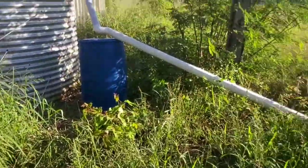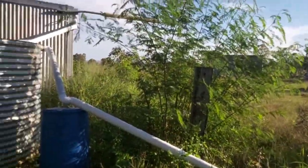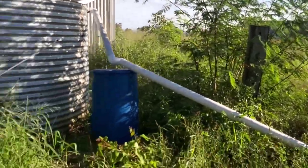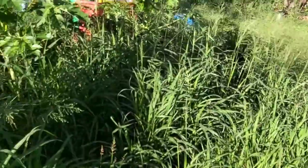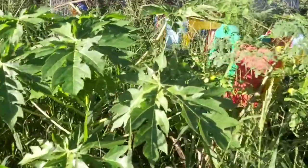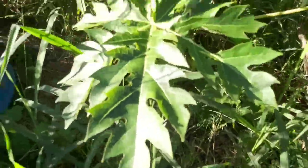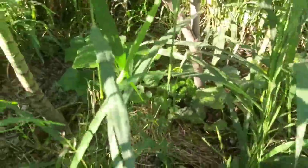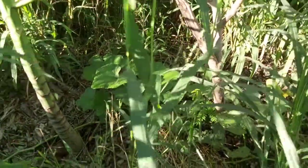I have been in here and trimmed things off a bit because I had to get to the water tank, so trimmed back some of the leucaena and gave it to the goats as food, which they absolutely devoured in a millisecond just about. Check out these pawpaws. I mean, look at them. They are doing fantastically. I'm so pleased, and my moringa's doing really, really well. This is one that I started from cuttings last year, and it's been in a pot most of the time.